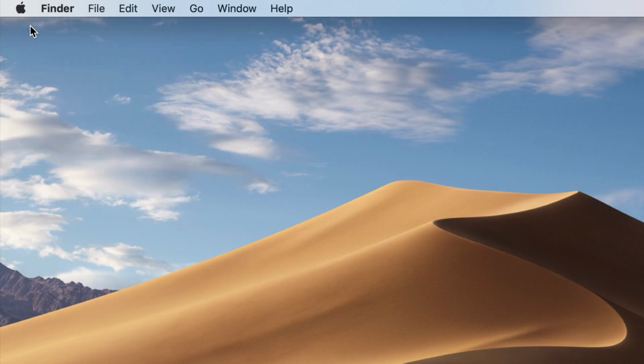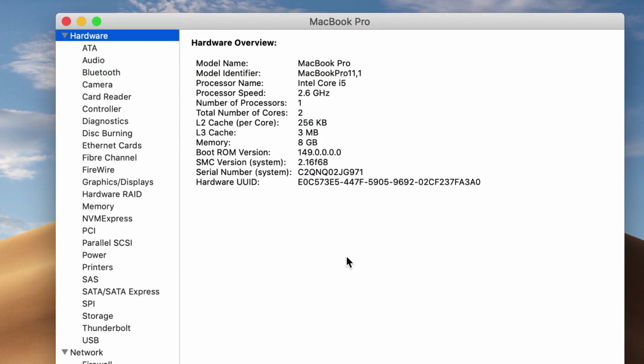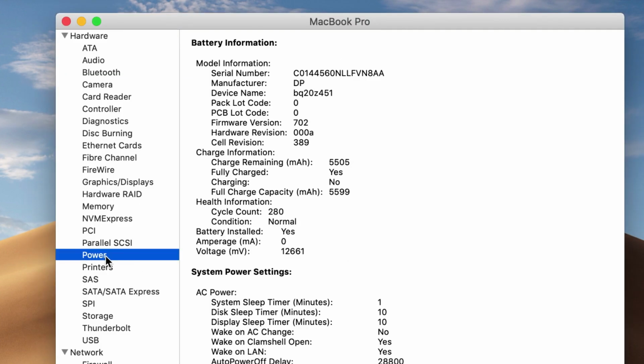If you're buying one of the MacBook models, you want to make sure you check the battery's condition and cycle count. It can seem like you're getting a bargain in a used Mac until you find out that less than a year later you need to get a new battery. It's fairly easy to check the condition of the battery. All you've got to do is go to the Apple menu, About This Mac, then System Report, then look for Power, and then look for two things: condition, which should say normal, and cycle count.